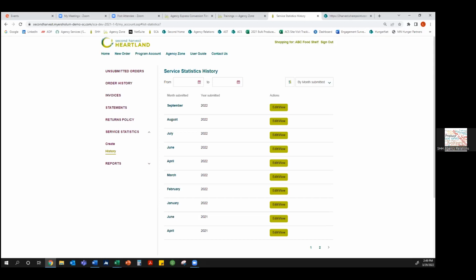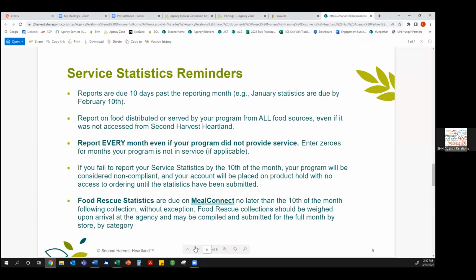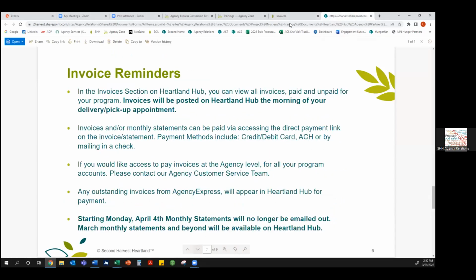Our next test case that we are going to go over is related to paying invoices. So like I mentioned earlier, you can view all invoices paid and unpaid for your program underneath this invoice section here. And invoices will be posted in Heartland Hub on the morning of delivery or pickup. And actually, before we jump into this specific test case, we do have a couple quick reminders related to that. So I'm going to pull us back over to our PowerPoint here.